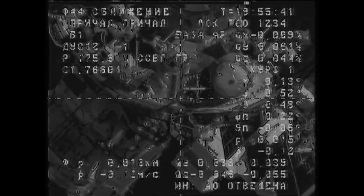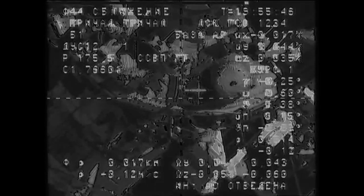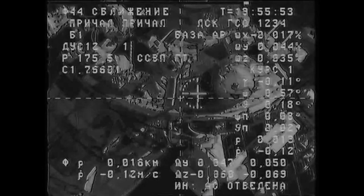That is the translation of Alexander Samokutyaev inside Zvezda, calling out the range to docking, as well as the rate of closure by the Progress on its docking target, which is the aft port of the Zvezda service module.